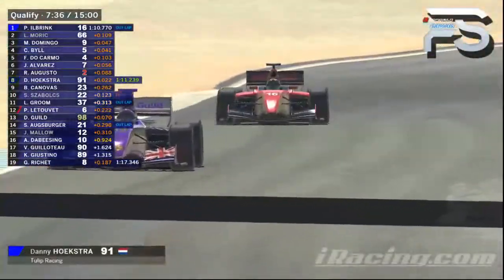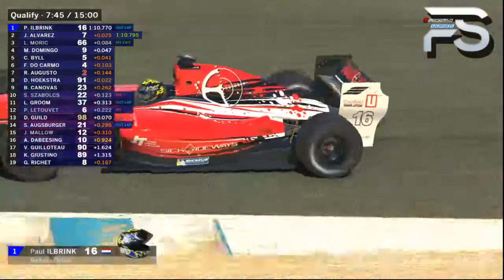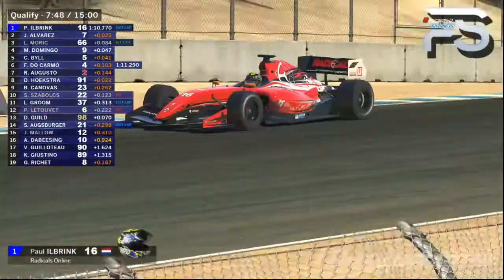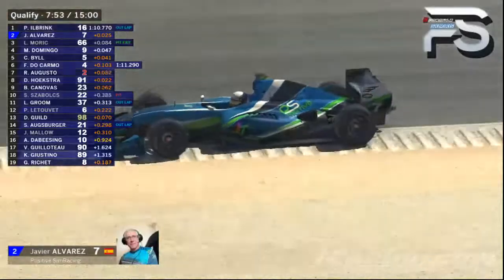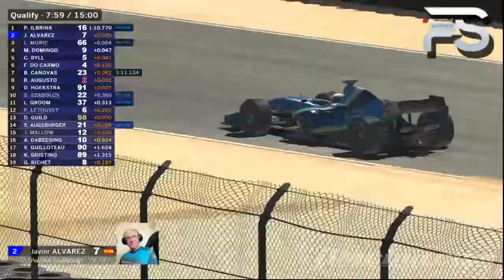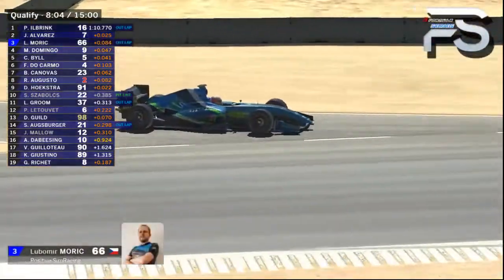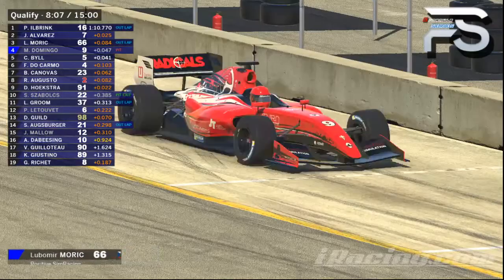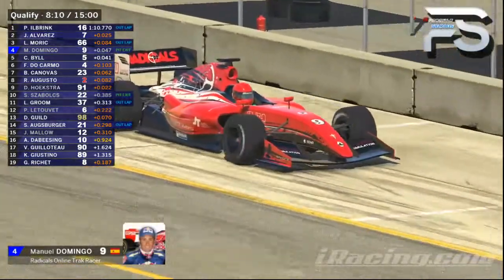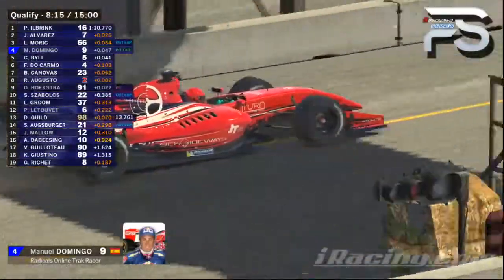So let's take a check back here up front in the qualifying. It's Paul Ilbrink with a 110.77. Pretty good time for a hot track like that. Then in second position, it's Javier Alvarez, one of the top 3 finishers of last race. And currently we see Lubomir Moric in the third position. And he's shown as out, so I'm not sure if he's still here or not. There he's going. He's coming out onto the track now. Manuel Domingo taking it to the pits. Manuel Domingo was last race winner in Barber Motorsports, currently shown in 4th position.